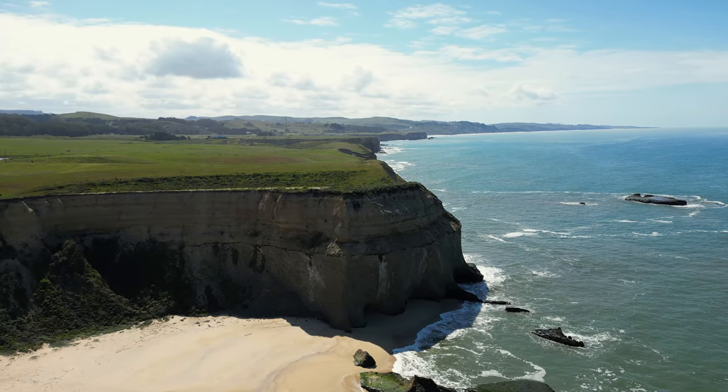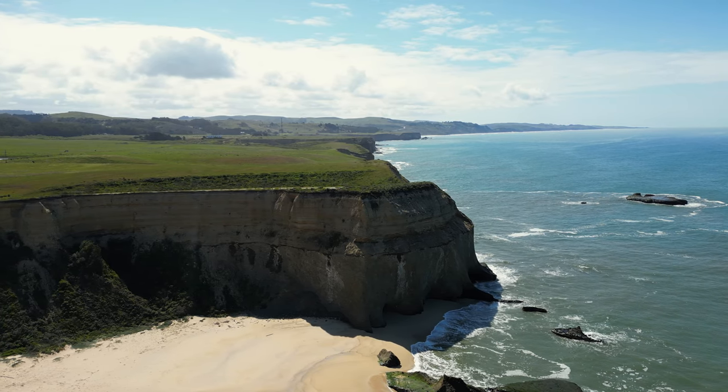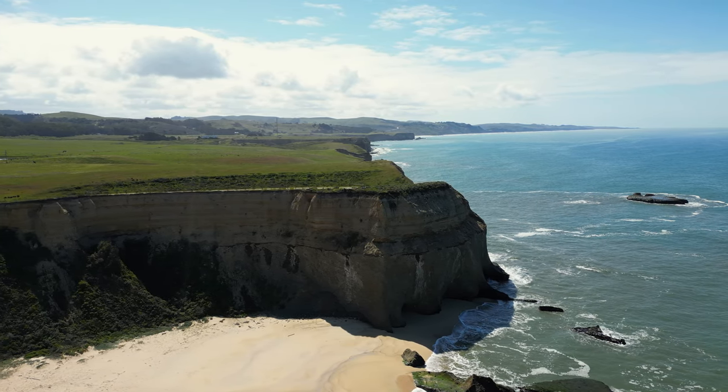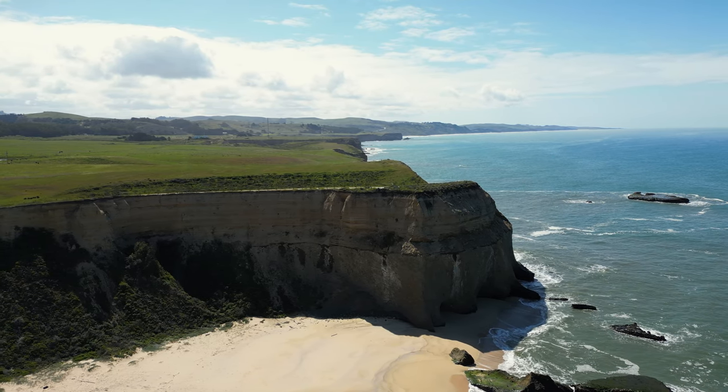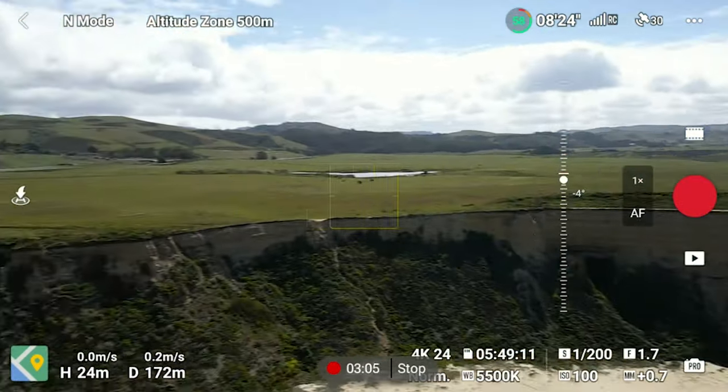If I was going to adjust, I should stop, change the settings, and then try to get something that's panning while aiming down. But I'm not going to do that. I'll just work with this. That's so pretty. All right.